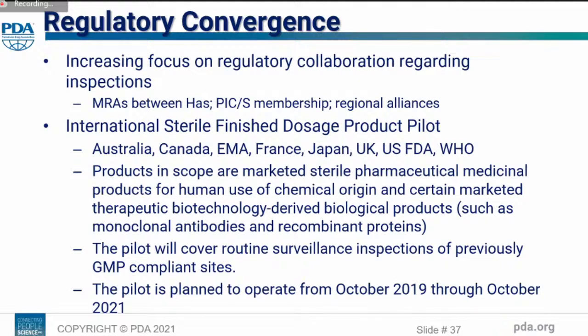So all of these efforts are focused on increasing the amount of regulatory collaboration, especially when it is with regard to inspections. And there are some specific ones on sterile dosage form. As you can see, there's a sterile finished drug product inspection pilot that's going on between a number of different regulatory bodies, and that is underway. It's a little uncertain to me whether they're going to have to change the timing of that because of the global pandemic. But the goal there was to have routine surveillance inspections of GMP compliant sites with a group of these inspectors, so that in the future they would be able to mutually recognize each other's inspections. And from an industry standpoint, I think we're all hopeful that that would be successful.